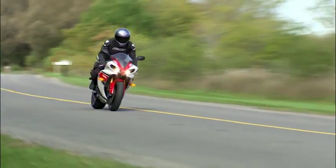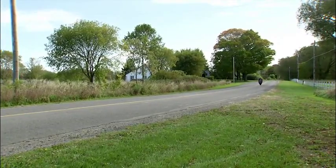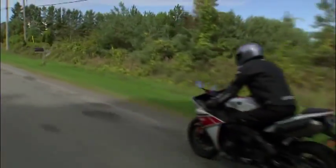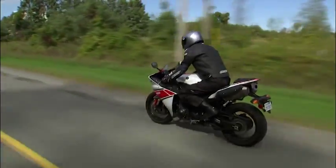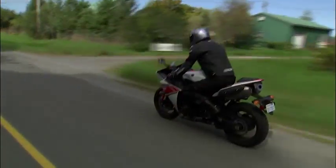What really surprised you about the bike? What impressed you the most? I think the power delivery and the smoothness of it is really strong and seamless. Yeah, there's a lot there. A lot at your right hand.